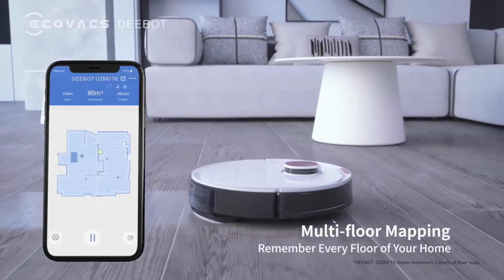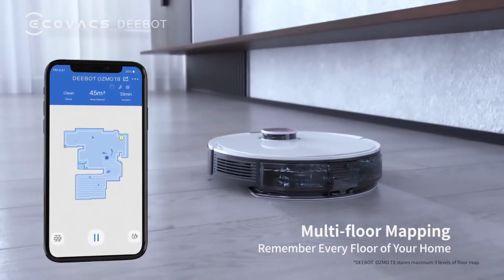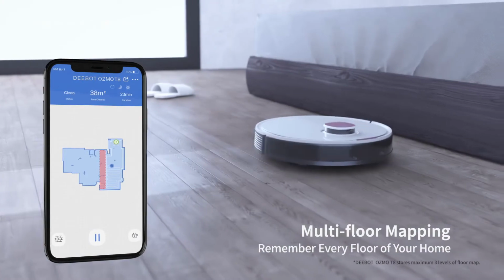And more. The multi-floor mapping technology maps every floor of your home.